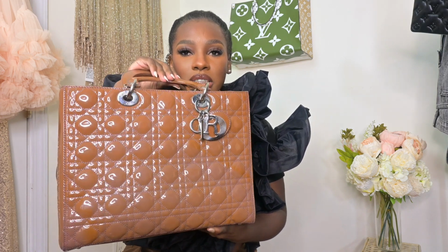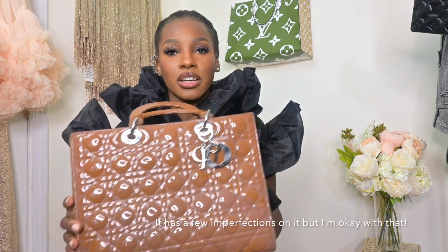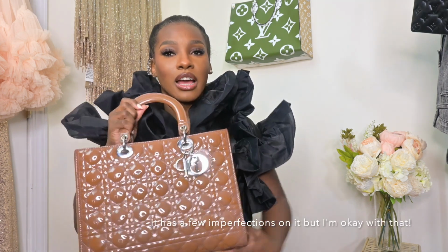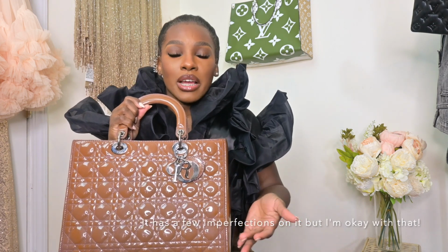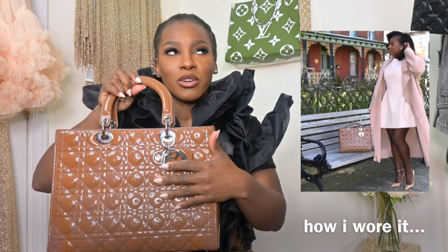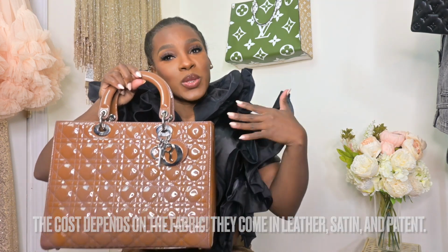I forget what number we're at now, but this is the classic Lady Dior bag in patent leather. Color is like super unique to me because I am a dark skinned brown girl. I find that there's not that many options for us as far as like brown palettes when people talk about nude. And it was in a consignment shop, and these bags go for, I think, like $6,500, $6,000, $5,500. I got this for $2,200, so that was super exciting. I needed to have her.